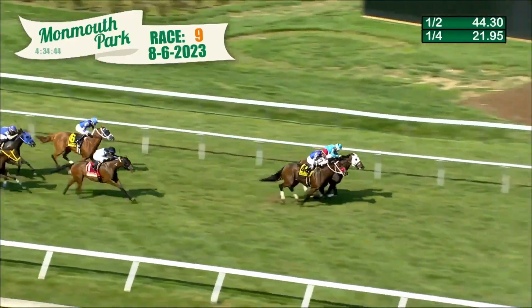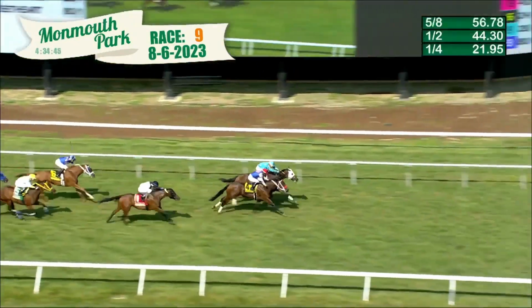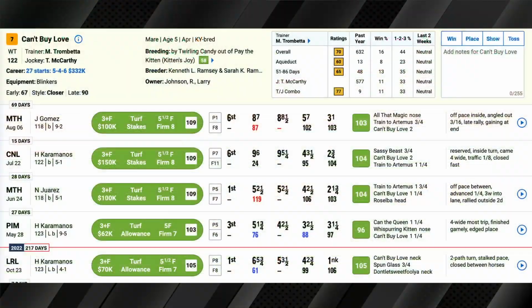And she is just kind of that horse, Craig, that tends to leave herself with a little too much to do. She's got a big late kick on her, kind of like Poppy Flower, but she has to come from even further back than that rival. And she just, from a speed figure standpoint, is a cut below those 2 favorites.